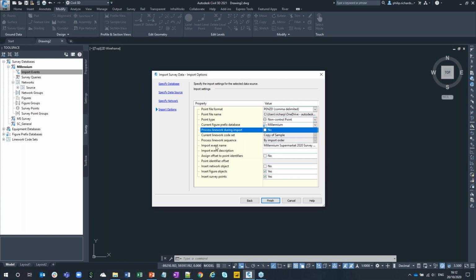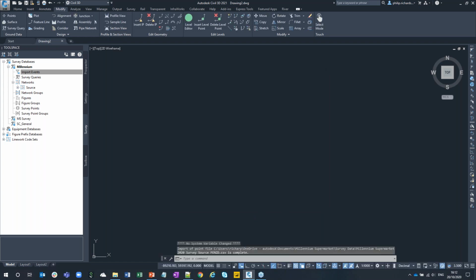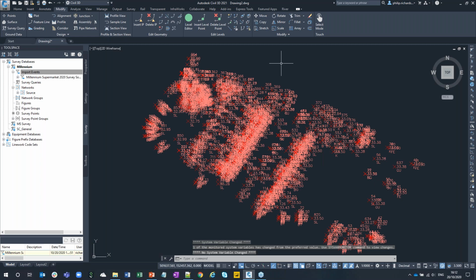And there's other things in here, import in order, give it a name. If I want to change the name, it's actually going to default to my file name for this one. And the last two things I'll make sure that I turned on is insert figure objects and insert survey points at this point for me. So I click finish, it goes through, works on things and brings them in.